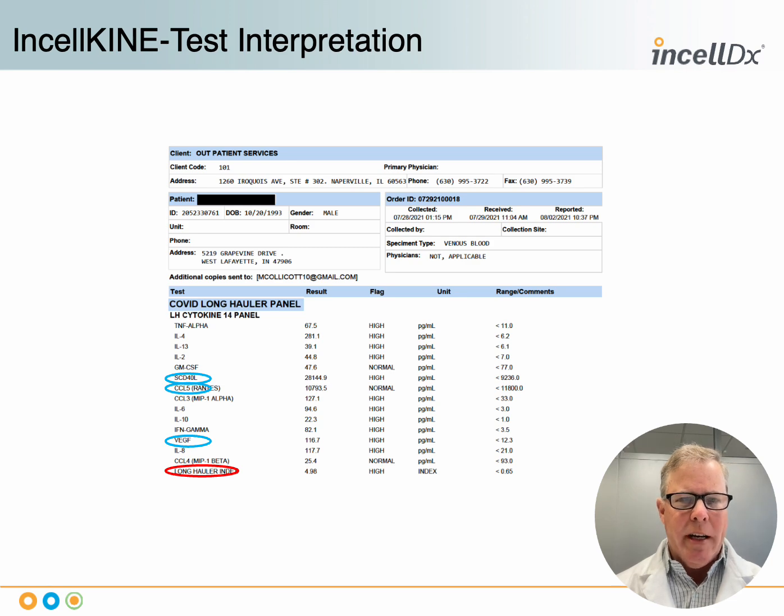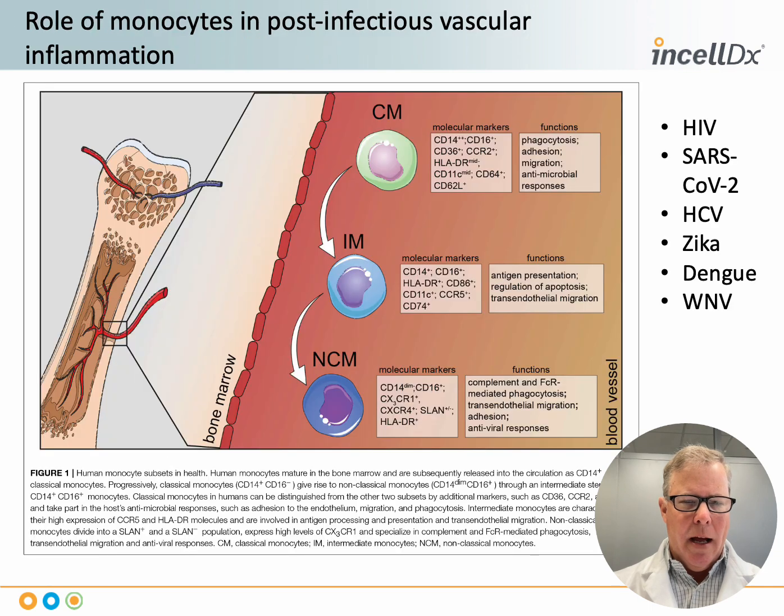The second thing we look for is this combination of three markers, sCD40L, CCL5 or RANTES, and VEGF, which are indicative of vascular inflammation and platelet activation. Last, we look for another group of markers, interleukin-13, interleukin-8, and the long hauler index as a quick determination of whether or not they might have chronic Lyme disease.